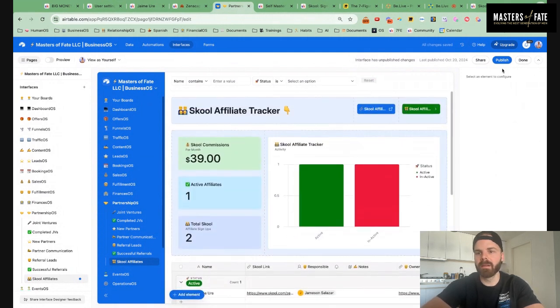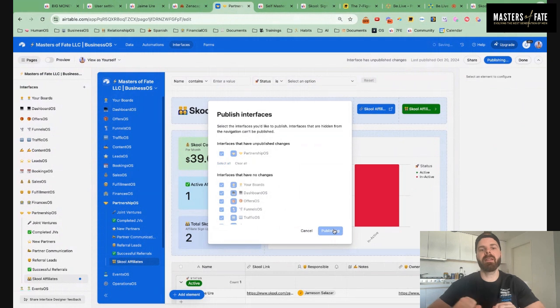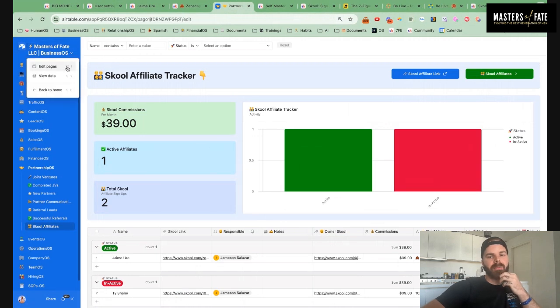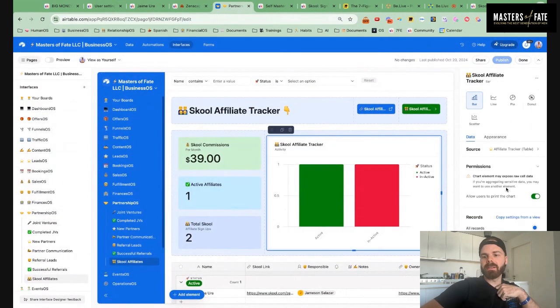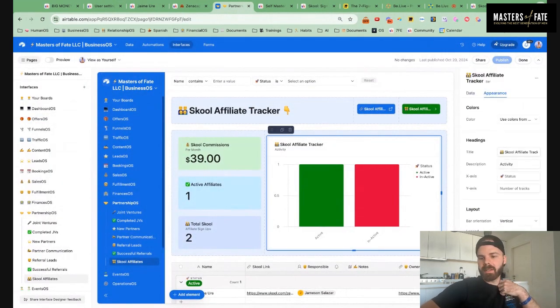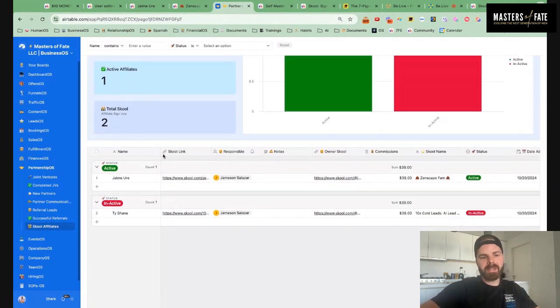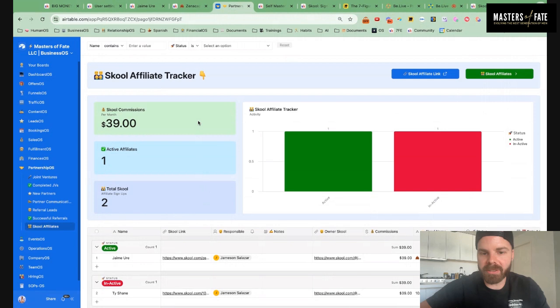Okay. So here we have the tracker and how much we're making on monthly commissions. And one thing I wanted to add to the chart here is go under appearance. I always do this now, me and my team, for the clients. So you can see the number at the top. Boom. And then I'm going to have one of our team members add in the rest of the data there. But now we have our affiliate tracker in here.